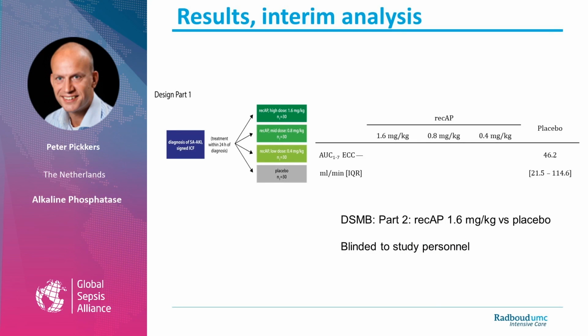So the interim analysis with all the 3 dose groups and the placebo group showed that in the placebo group, the average endogenous creatinine clearance over the first week was 46 mL per minute. And actually in the 0.4 it was a similar number. In the 2 high dose groups of alkaline phosphatase, it was 63 in the 0.8 milligram group and 60 in the 1.6 milligram group. So based on this efficacy and also on adverse events, the DSMB decided that the trial should be continued with the highest dose. And important to emphasize that this was still blinded to all study personnel.